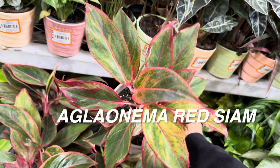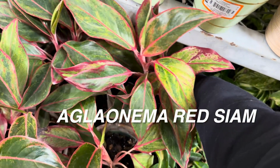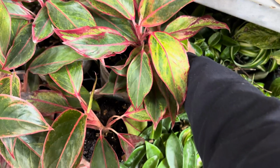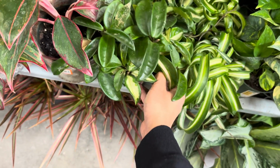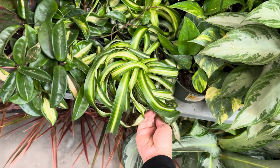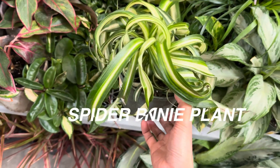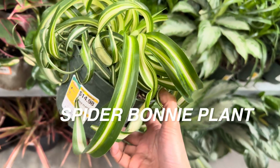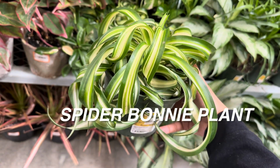And plant foliage, you can see that we have another Aglaonema red cyan. This one I think is around $19 in a terracotta planter. This one is, I think, by Nature's Way, and you can see we have a Hoya carnosa right over here, as well as a gorgeous spider plant. This is the Bonnie version, where you can see that it's got curling leaves. Really like the look of that. And this one is for $14.98 by Vigoro Plants.